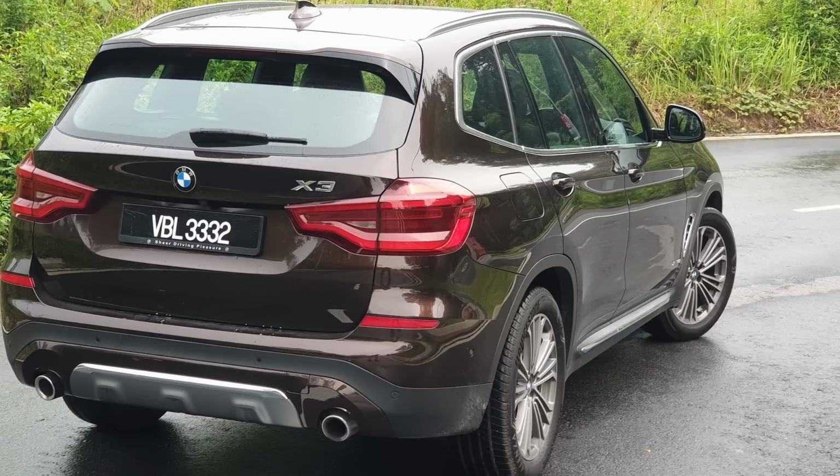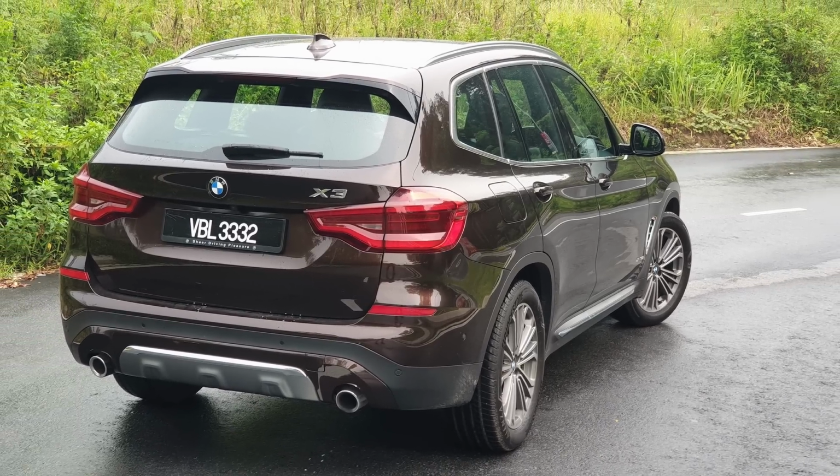So we are here to look at this current X3. This is the slightly more expensive model, the 30i. So for context, Mercedes-Benz brings in the 200 model, and the 250, and the 250 with 4MATIC. This is the 250 competitor. So they call it a 30 lah. Whatever 30s, makes them happy. Whatever floats their boat. Of course, Volvo has the XC60 T5.